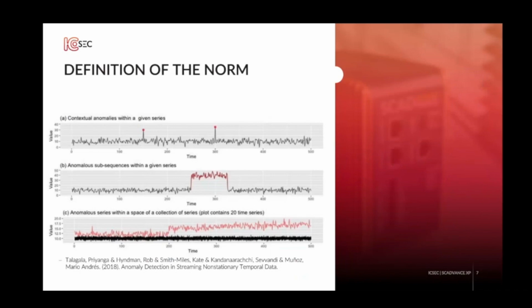Let's see on a simple example what we can understand by an anomaly. In the top figure we have a single point anomaly. In the middle one we have a continuous anomaly, which is caused by the elevation of the average value of the signal. And in the bottom figure we have a shift and morphology anomaly. So we have a shift of the average and a change in the morphology of the signal.